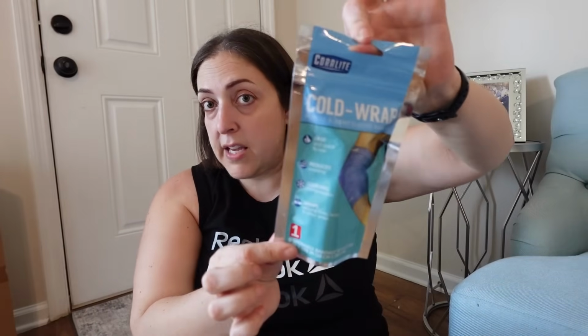So I bought an elbow brace, a specific elbow brace, for tendonitis, tennis elbow, whatever it is I have. It's one or the other. I've had this before. And every time I wear it, my arm right here swells so bad that I'll press on it and it literally hurts. So I'm like, I guess I can't wear this. So I saw this at Dollar Tree and I said, we're gonna try it.